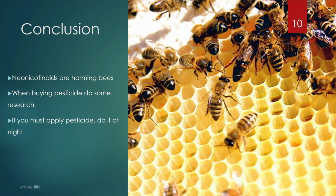Well, it looks like we are running out of time, so I will leave you with this. That neonicotinoids are harming our bees, and if you are going to buy pesticide, do some research. Make sure it doesn't harm bees or other pollinators. And if you have to apply pesticide, do it at night because that is way safer towards the pollinators. And so the next time you go to your garden or perhaps your backyard and you see a bug eating your crop or perhaps your plant, instead of freaking out and grabbing the pesticide, just remember you are indirectly saving the bees.